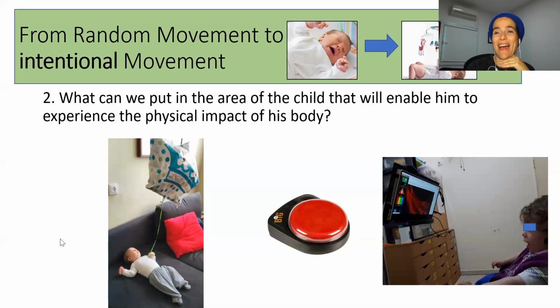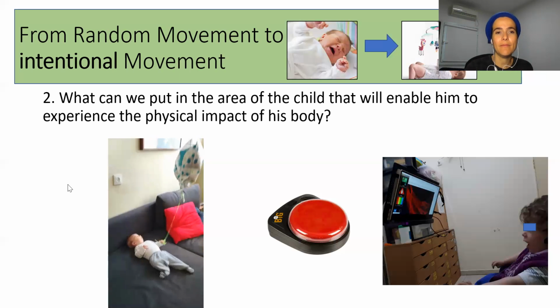So after I saw that, I started to buy helium balloons for all my clients that are at this stage in order to help them understand easily the connection between their movement and the toy movements and the way they can affect the environment.